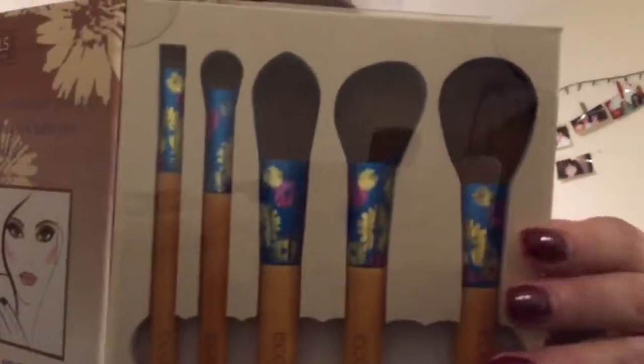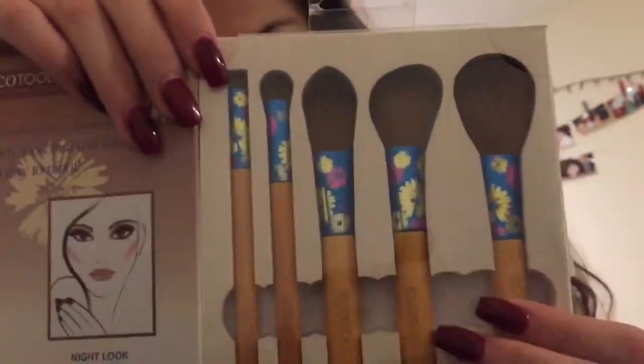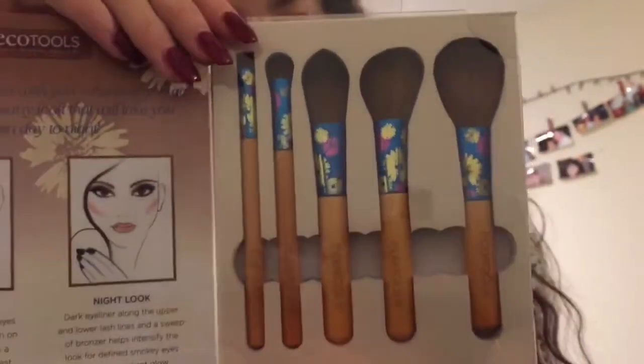So the next thing I got is also from my grandma, and it is an Eco Tools 5-piece set. It comes with a powder brush, an angled brush, a foundation brush, a shadow brush, and a flat eyeliner brush. So this is what they all look like. And these are so soft. I took the screen off, and they're just so soft. And I love the pattern. It's just so adorable. And I'm definitely going to be using those.